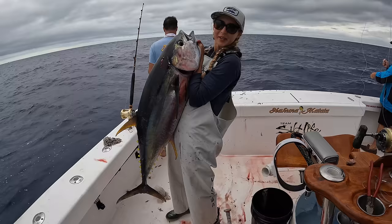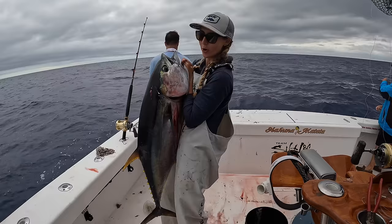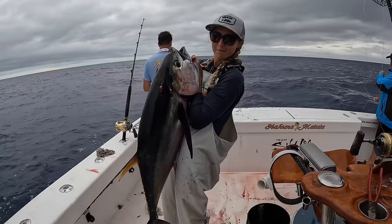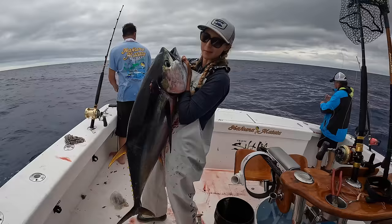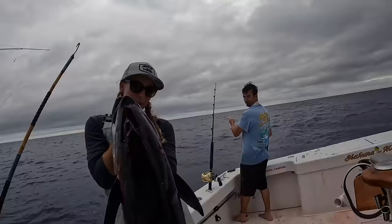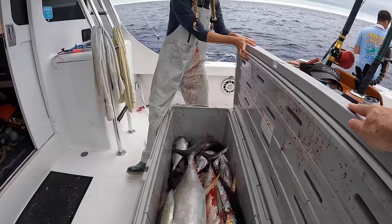This is a solid, let's see. 48, 53 pound fish, I think. 40? What? 44 pounds. 44? 54. All right, I'm guessing 48. We're gonna weigh this fish when we get back. This thing's so much heavier than a 40-pound wahoo. All right, that's a good old box of fish right there.